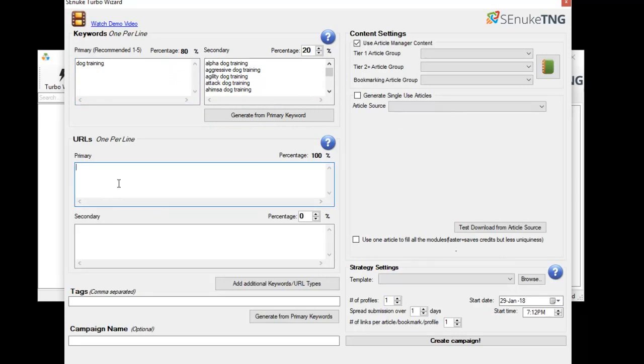We then have to set the URL for our website. We'll just do www.dogtraining.com for this example. Again, we can set a secondary URL, and a percentage of links will go to the primary and the secondary. The secondary, for instance, will be internal pages within your site that are also about dog training. This just means that not all links will be directed at your root URL, or vice versa. You could affect your internal URL here, and a secondary URL would have been the primary domain.